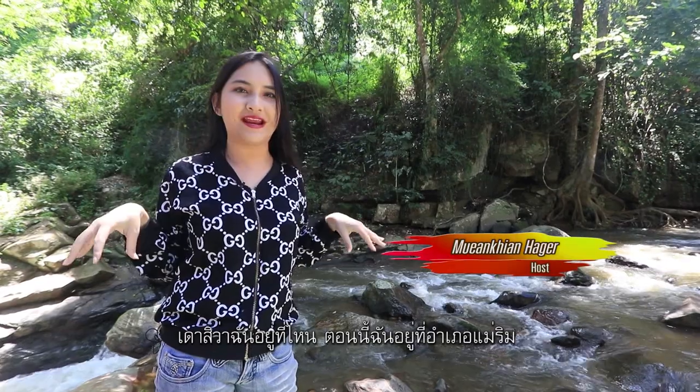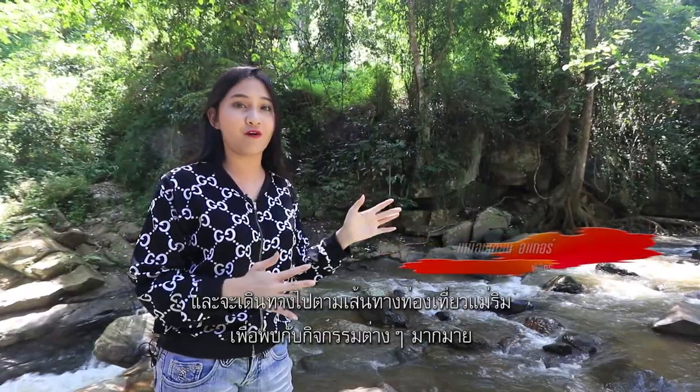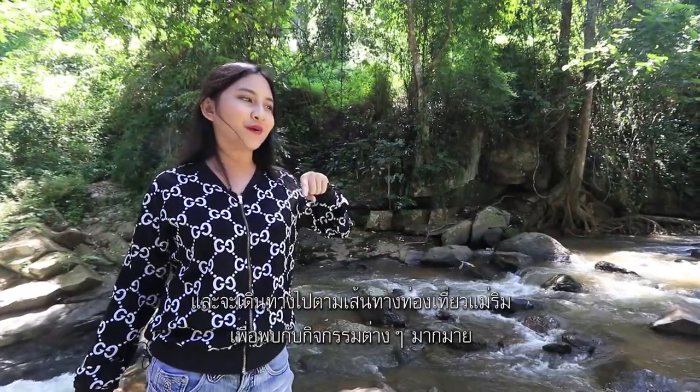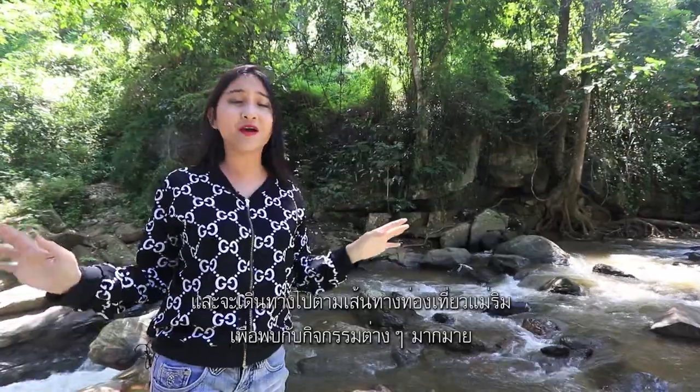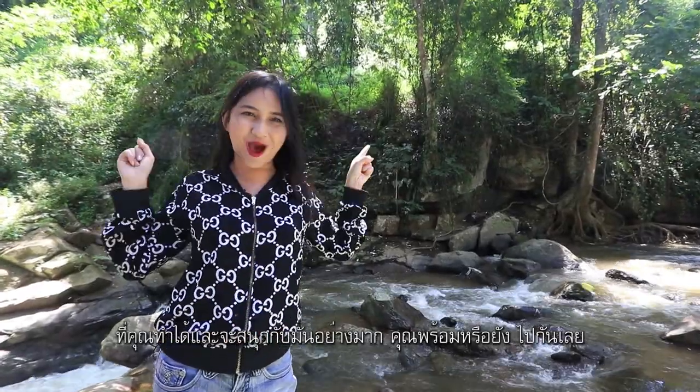Where I am right now, I'm actually in the Mae Rim district and I'm going along with the Mae Rim route travel. We're going to travel around on the Mae Rim route to see what variety of things that we can do here. There are so many activities that you can do here, trust me, and you're gonna have so much fun. Are you ready? Let's go!